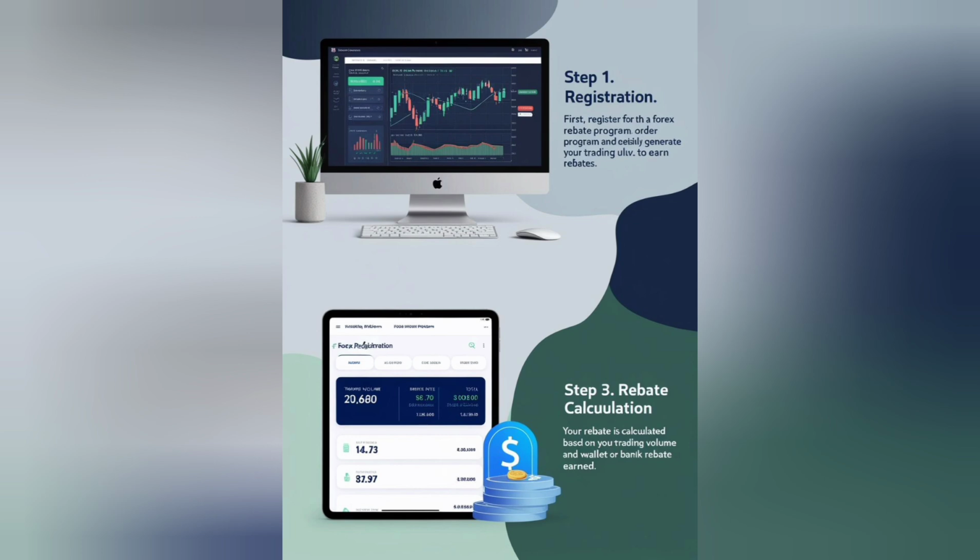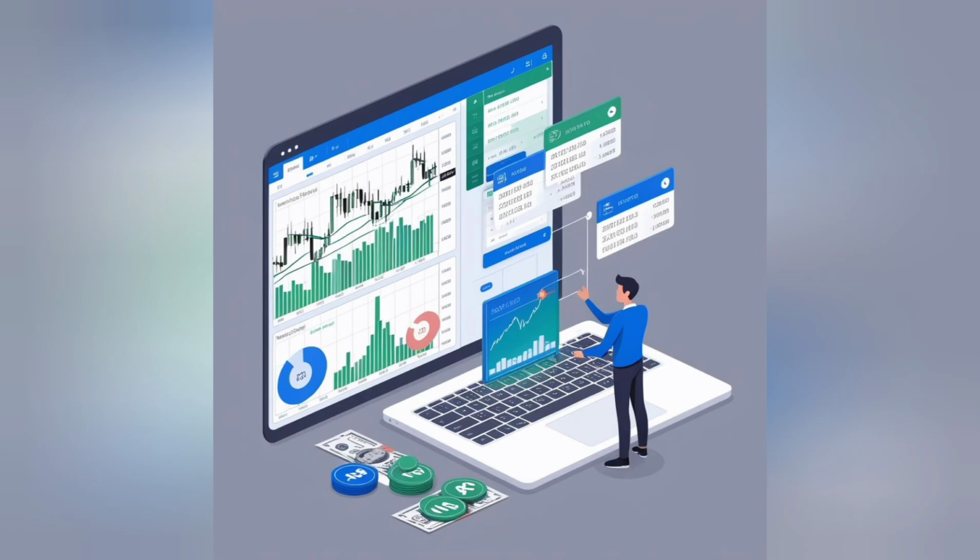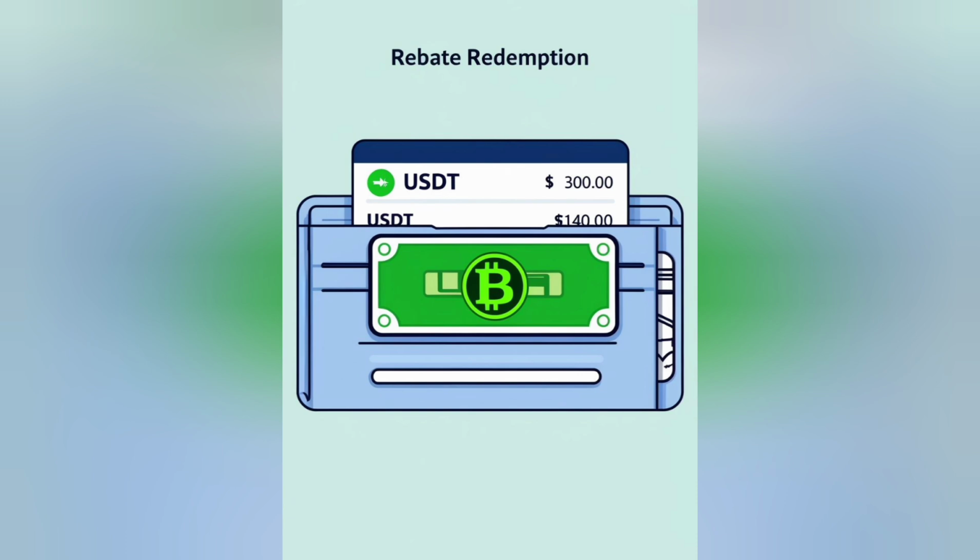3. Rebates are earned. For each trade executed, a portion of the spread or commission paid to the broker is refunded as a rebate. 4. Rebate payment. Rebates are usually credited daily, weekly, or monthly, depending on the broker or rebate provider's payment policy. The trader can withdraw these funds or use them for further trading.